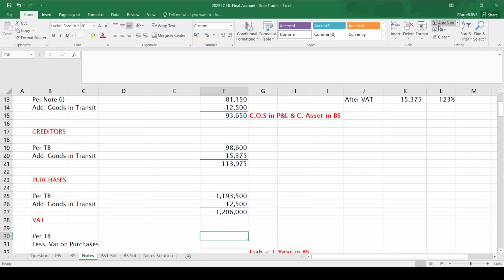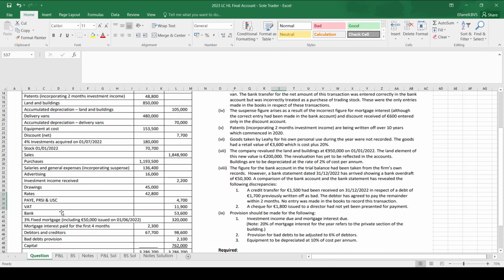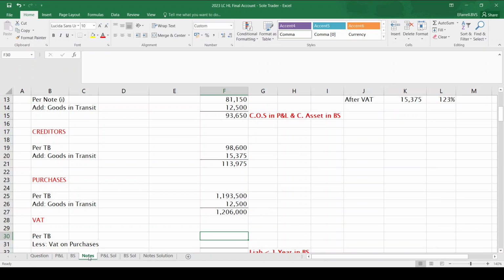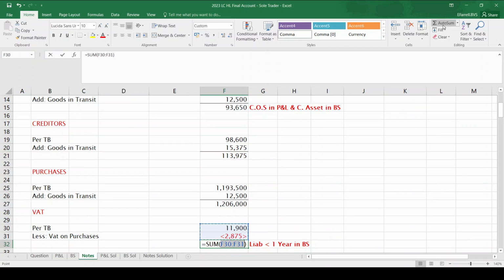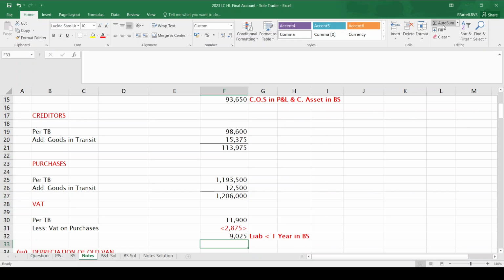And then VAT. So VAT in the trial balance is 11,900 for liability. Note the liability because it's on the right hand side. You pay VAT on sales and you reclaim VAT on purchases. So that's going to reduce my liability because I can look for the VAT back on purchases or reclaim it. So I'm going to take away the VAT element of 2,875, which means my VAT liability is now 9,025. And there's no more adjustments to VAT. So that VAT liability will go in as a liability less than 1 year in the balance sheet.